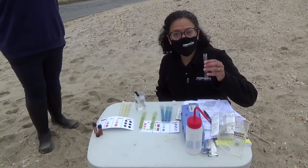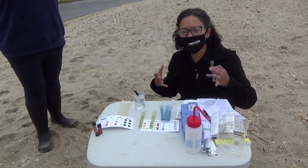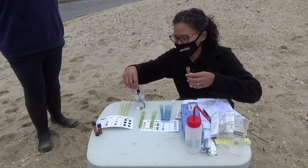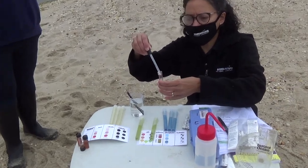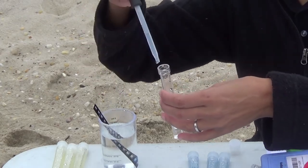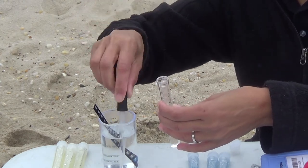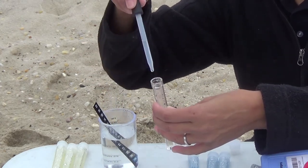Right, so the next test that we did in our waters here in Peconic was the pH. It tells us about how acidic or how basic our waterways are. So we're going to demonstrate one of the tests for you. We take about two here, and we will add about 10 milliliters of water. We did this three times, and we picked three different sections from the river area that we are testing today.